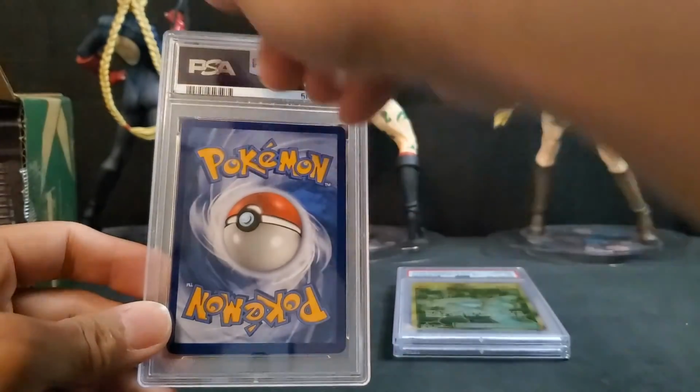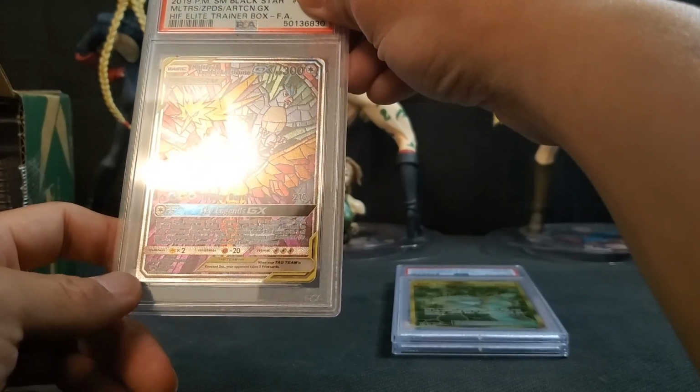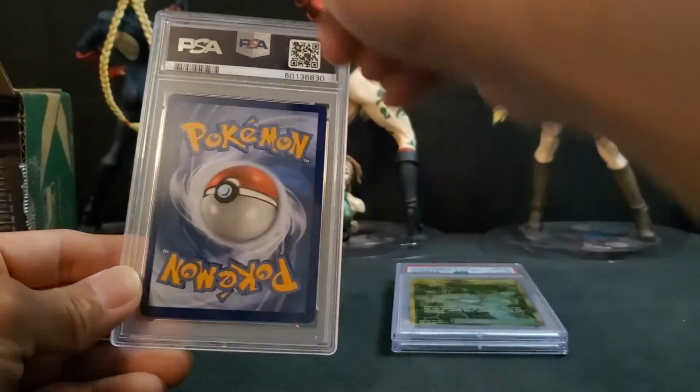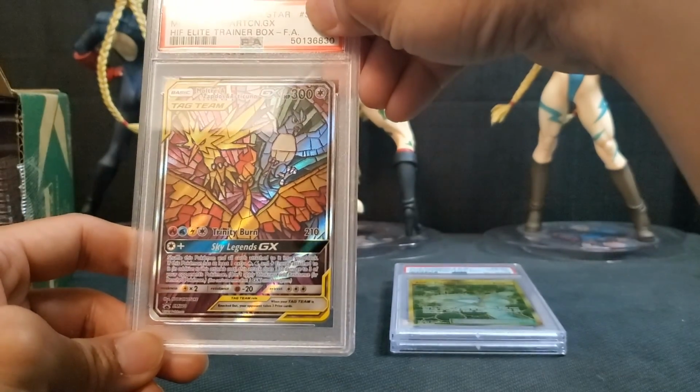So with that being said, I would expect that these cards should be a little better. These are Hidden Fates, and they're also cut nicer. So with Hidden Fates, there's not a lot of whitening on the edges and corners. It's just more so of the centering and possibly the surface of the card.